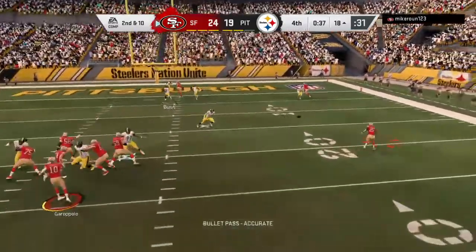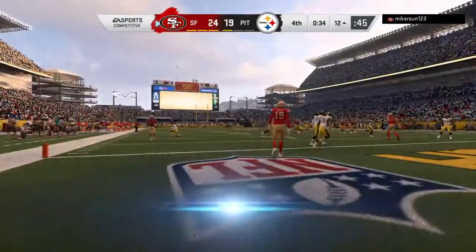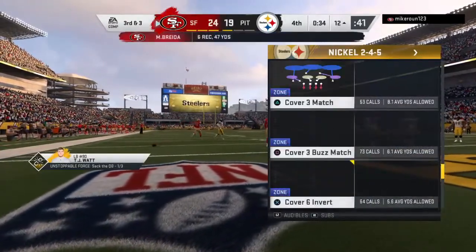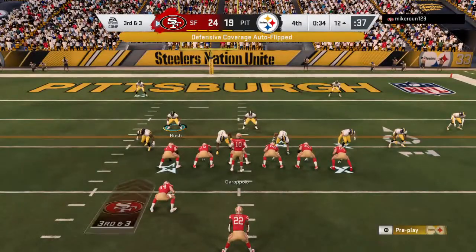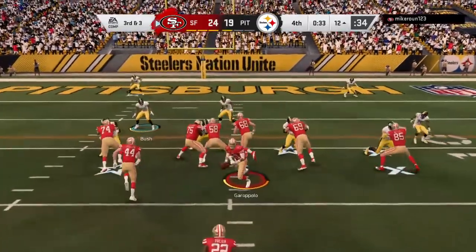Now Garoppolo. He'll get this into the hands of Breida. And he'll go down here at the 12-yard line. The Steelers signal for the 2nd of their timeouts as the clock will stop with 34 seconds to go in the game. Here comes play number 9 now as they come up on a 3rd and 3.